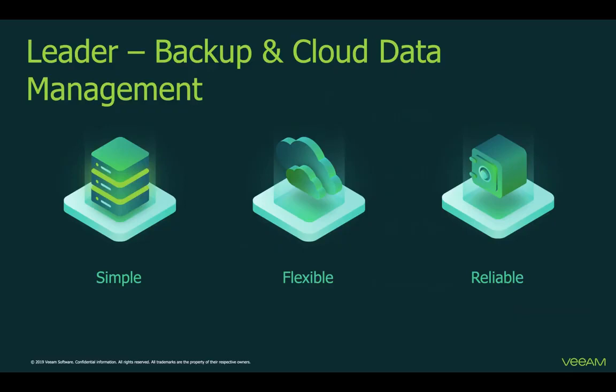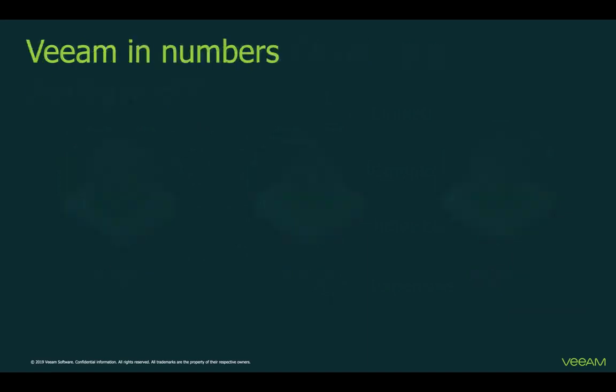And since day one, we promised the customers 3 promises: that will always stay a simple solution, yet a very powerful one, and you will see later how. To be flexible and never lock them to a specific hardware, to a specific cloud. To always give them the flexibility to put their backup wherever they want, and to be reliable, that they don't face issues with backup, recovery, and all of that.